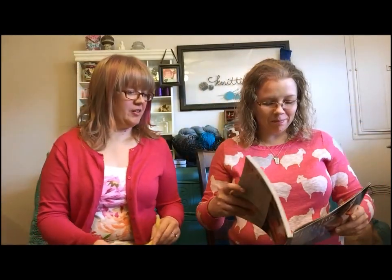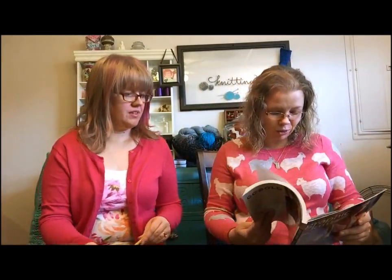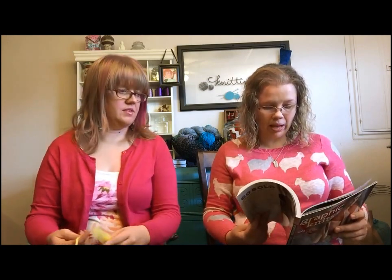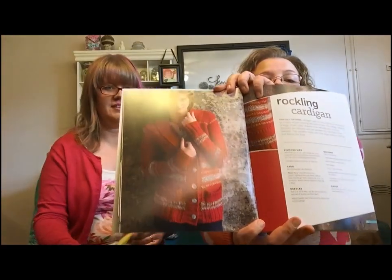Yeah, so, but I love it. I think that is just so cute. I have a niece who would just look adorable in that. And there's some really cute, young-looking patterns in here, too. I like that cardigan. Love this. The rocking cardigan. This is just so cute.